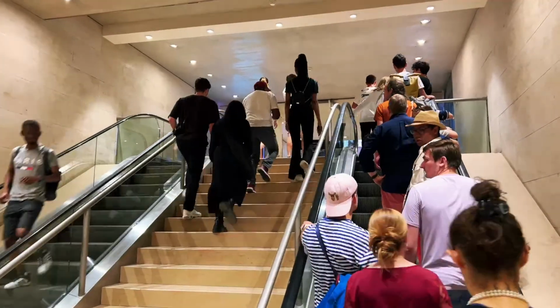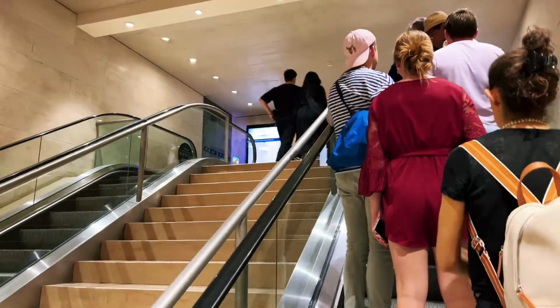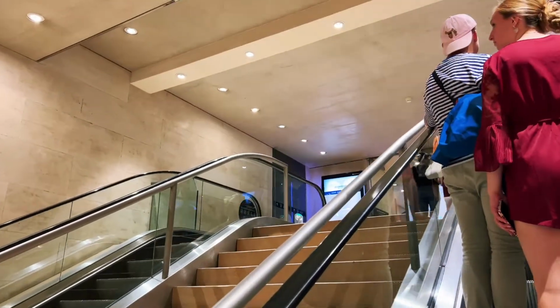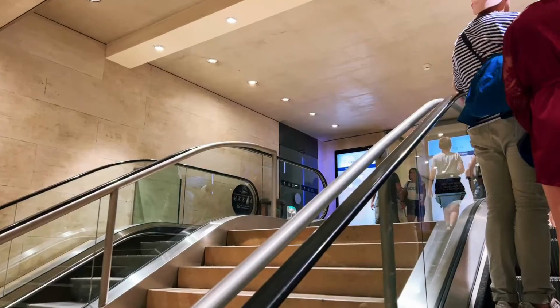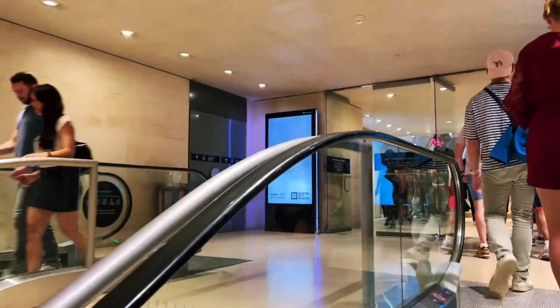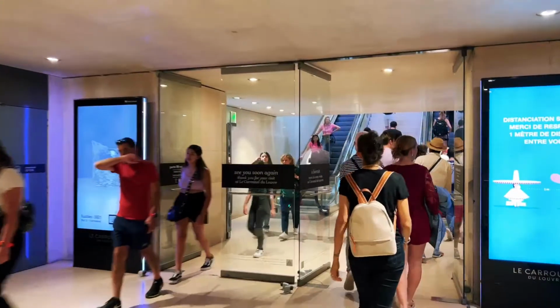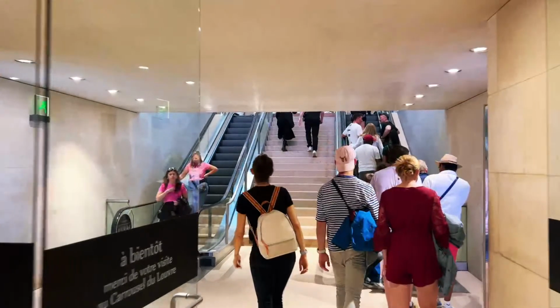It should be upscale, reservations only. Inside the Louvre, there are a few restaurants that take reservations. There's one main one on the terrace that's beautiful. That's far.